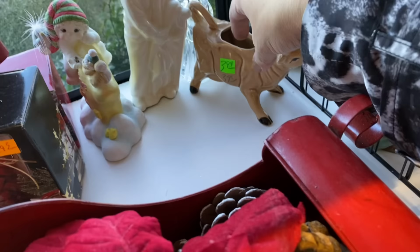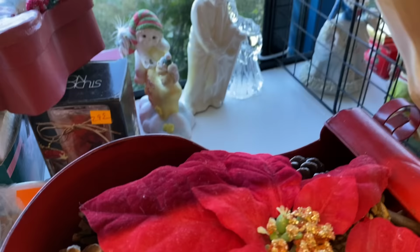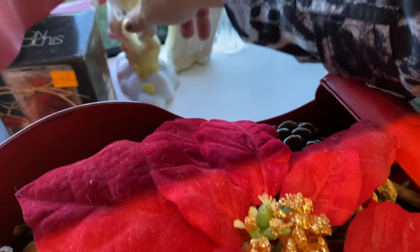And this is not Christmas, but I'm kind of drawn to it. This little cow creamer. I do love creamers, and I don't have a cow one, and I feel like I need a cow one. So it is $3.99, but it may have to come home.